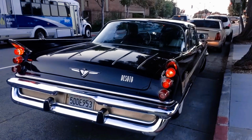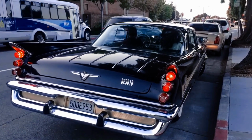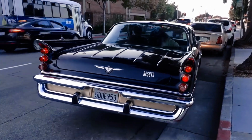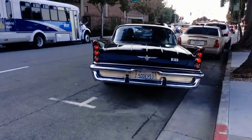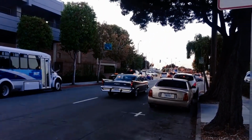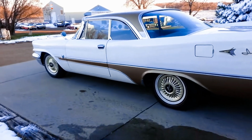The 1958 DeSoto Adventurer represents an ambitious effort to create a luxury performance vehicle during a challenging time in the automotive industry. Despite its impressive specifications and striking design, it failed to carve out a niche for itself, largely overshadowed by the more prestigious Chrysler 300 series.